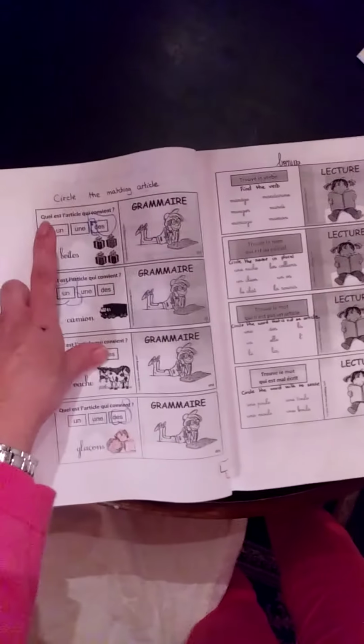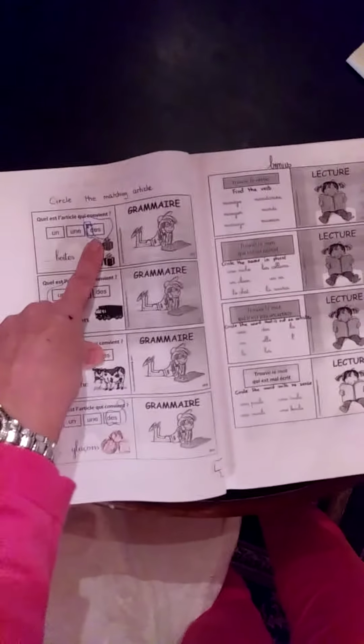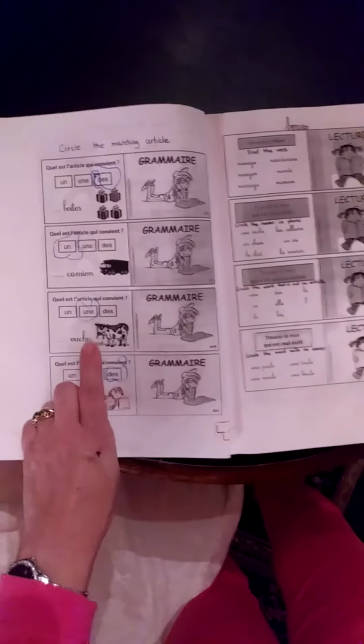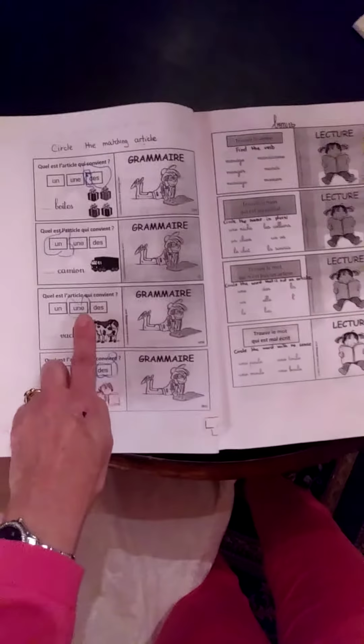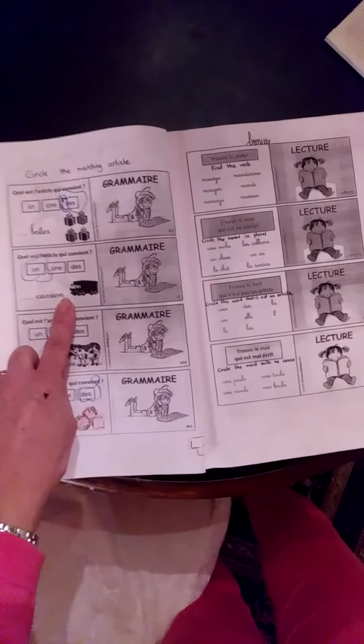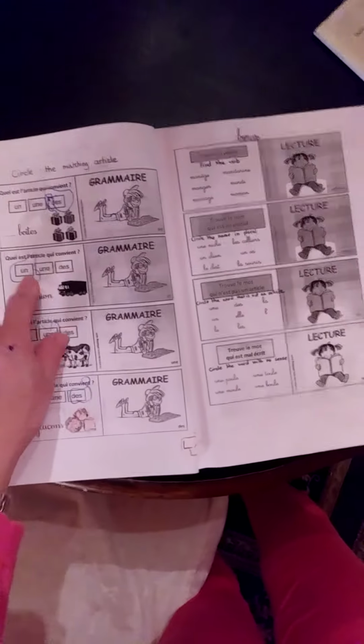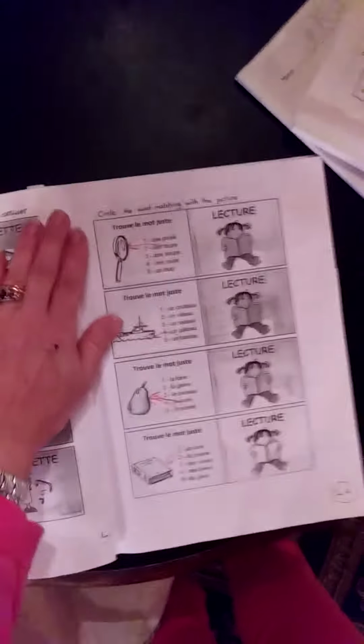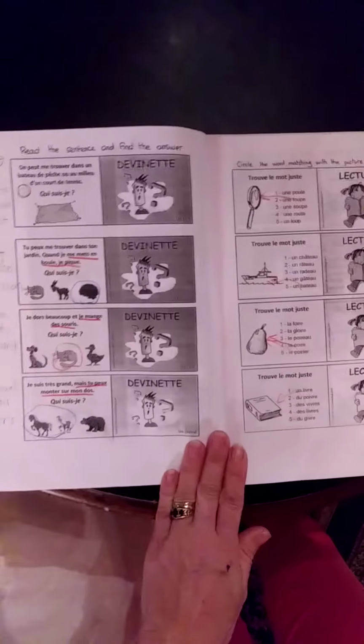Differentiating between male, female, and plural, she has no problem with it. I explained to her when it ends with an E, then it's most likely to be an un. When it doesn't end with an E, it might be an A, but if it ends with an S, then it's most likely to be plural. So she got the gist of it. She's very logical, so she had no problem with those.